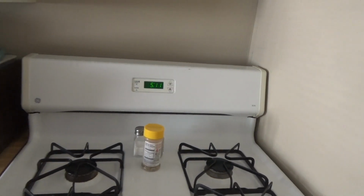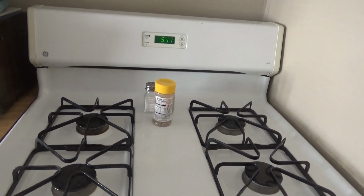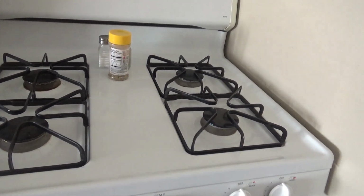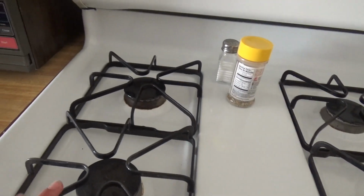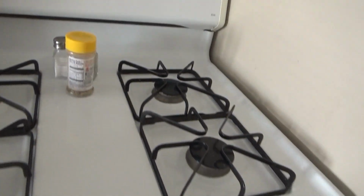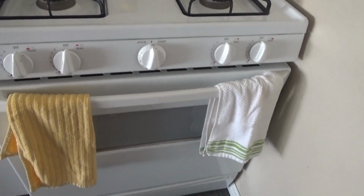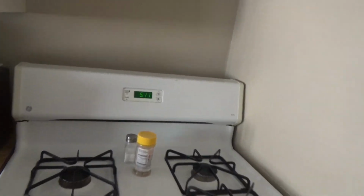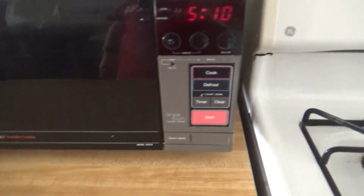I think it might be a gas powered stove or something, according to these little burners here. It's definitely an older looking stove, judging by the look of it. And here you've got a little interesting microwave.